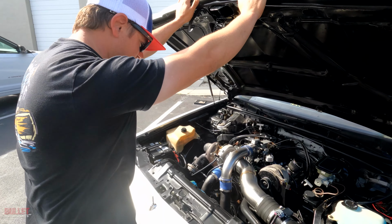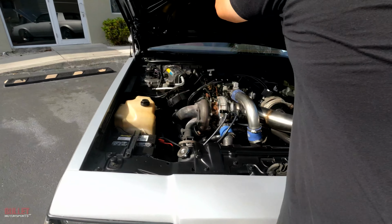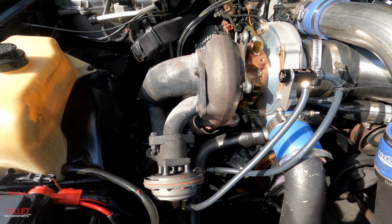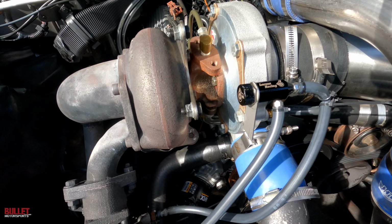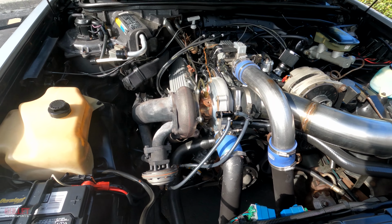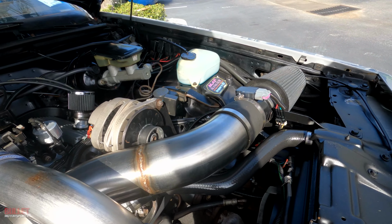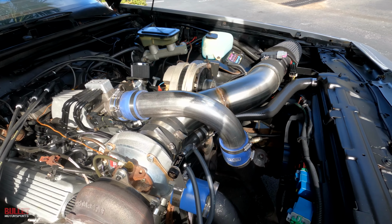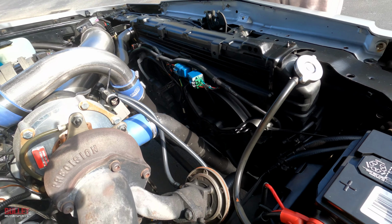It does have an external wastegate, 3-inch downpipe, or it looks like a 2.5 inch. You do have an adjustable boost controller. We have it set low because it's way too fast for the tires that are on it right now. Big old intake, upgraded MAF translator. You do have an upgraded brake system too. So the Power Master's gone, and you can see that there are no air conditioning components. The air conditioning was removed.